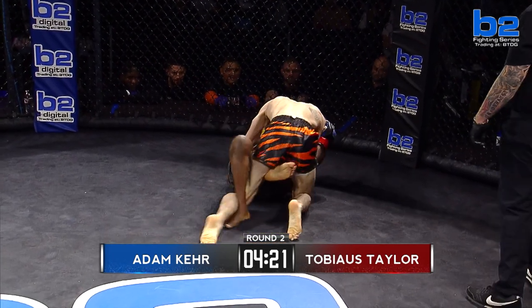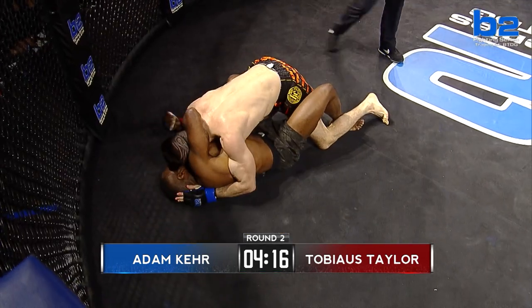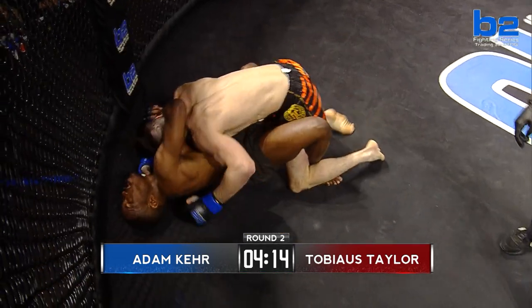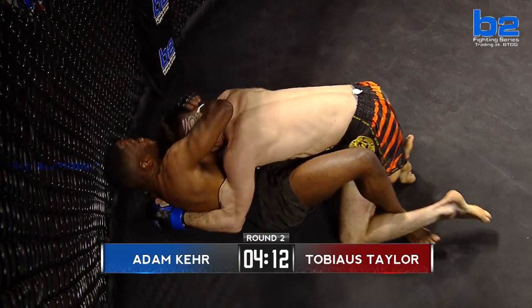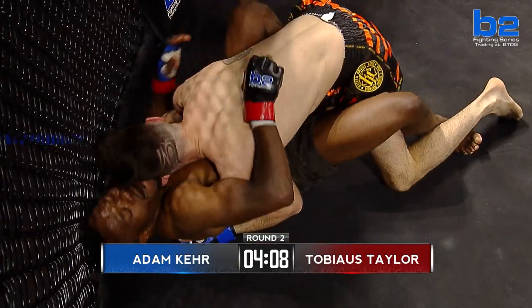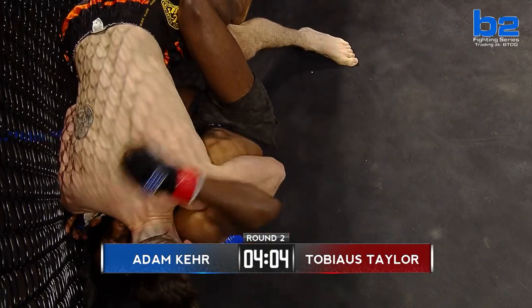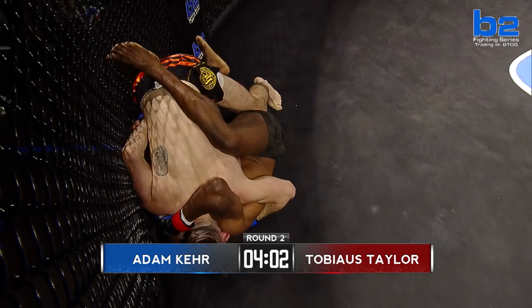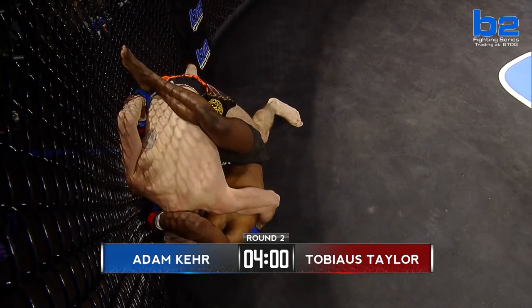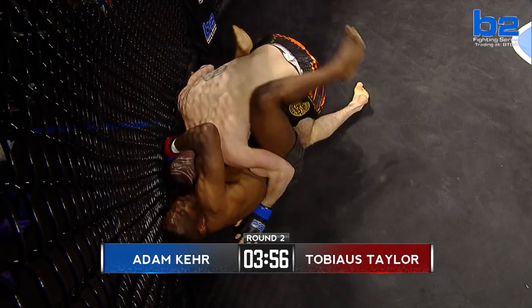Don't settle for your back right now. Got to explode, try and get back to your feet. He's doing very well on his feet. Yeah, he was. And he needs to start scooting his butt up to the cage and try to cage walk up. Adam Kehr's doing a really good job of controlling him. Do not let him go off to the side. I want his shoulders flat to the floor. Kehr's doing a good job now of taking away that wall walk. That's exactly what Taylor needs to do. He uses his back against the fence as a different pressure point and pushes himself up.